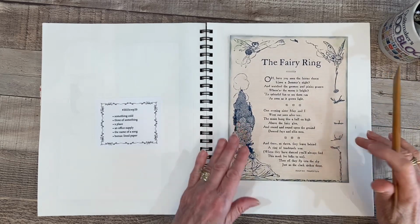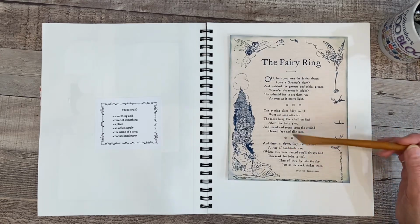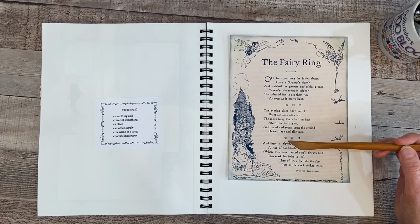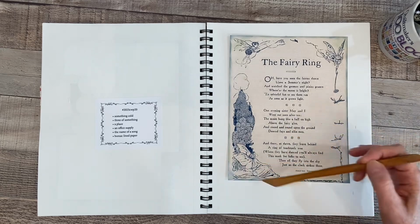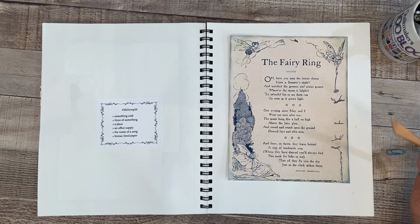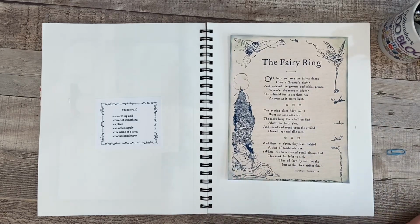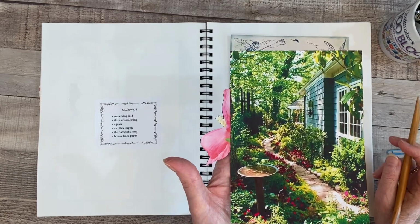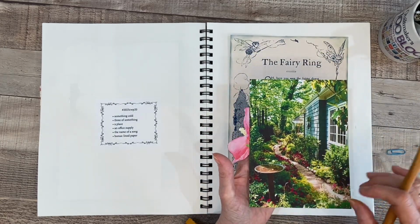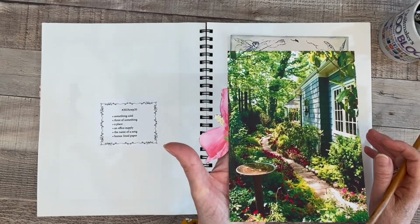And this is a little poem about a fairy ring. It talks about fairies coming into the garden, and they've danced. And when they dance all night, you'll always find in the morning that they leave a little fairy ring. So I'm thinking there's probably a fairy ring in this place, which I have chosen. A place, I've chosen a garden.